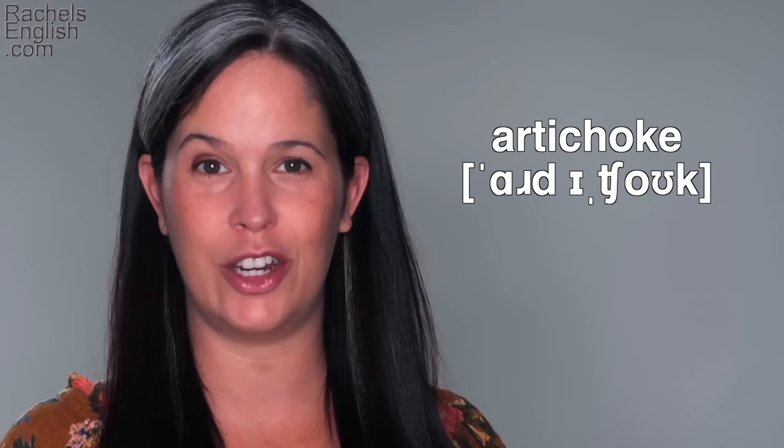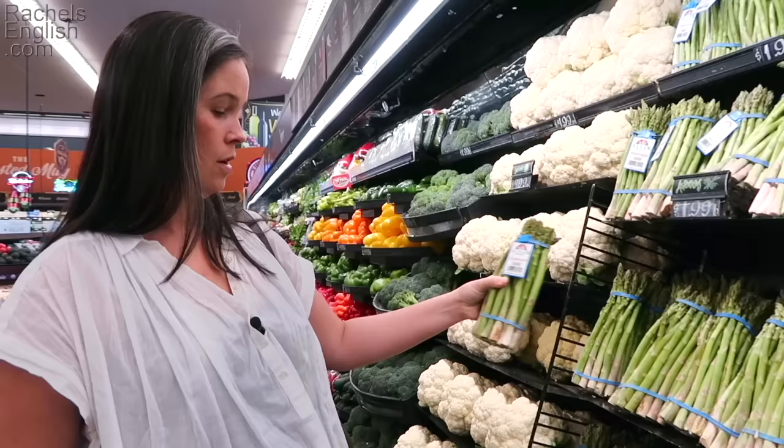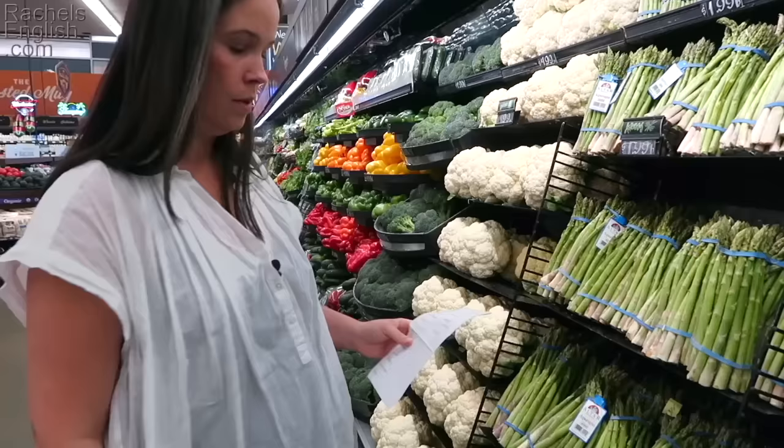Artichoke. First syllable stress. Artichoke. Say that with me. Artichoke. Oh, wow, look at this artichoke. The eggplants look good. Is that on the list? Yep.